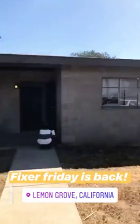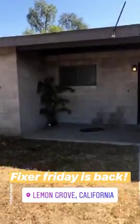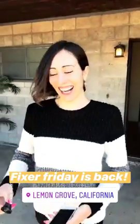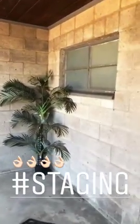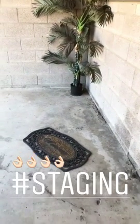What's up, guys? We just got to this property in Lemon Grove. Should be interesting. Looks just straight up like cinder block. Melissa's terrified. So I love how they dressed it up with a fake plant outside. The staging is superb. Yeah, great staging. That's a great one.